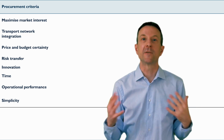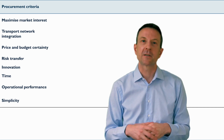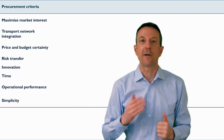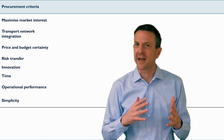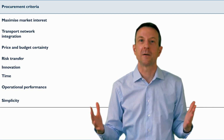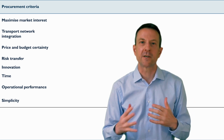Our next consideration is risk transfer. Different delivery models will be more or less effective at transferring risk in different circumstances. It depends upon what the project is, what the risks are, and so on. But for government, we want to transfer to the private sector those risks that the private sector is better able to manage. If there are risks that government is better able to manage, government should retain those risks. And sometimes there are risks that are best shared. Sometimes government and the private sector need to collaborate together in order to manage certain risks. So risk transfer is an important consideration.